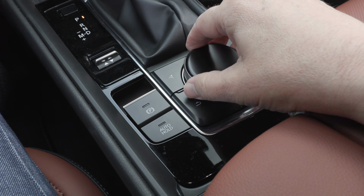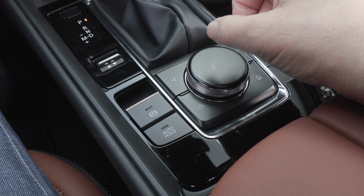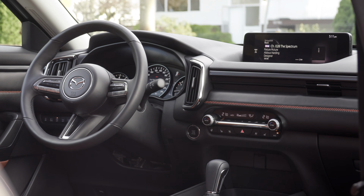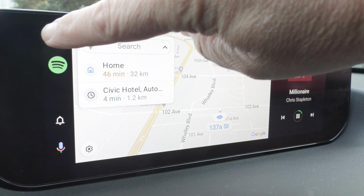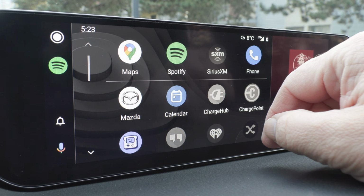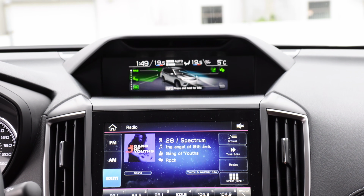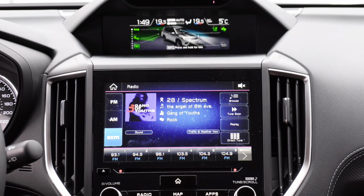Technology-wise, well, you do get a touchscreen in the Forester, which I know a lot of people like. In the CX-50, it's a display screen, and when you use wireless Apple CarPlay and Android Auto at lower speeds, it becomes a touchscreen. Now, the Forester only comes with wired Apple CarPlay and Android Auto, and there are no ventilated front seats in that model either.